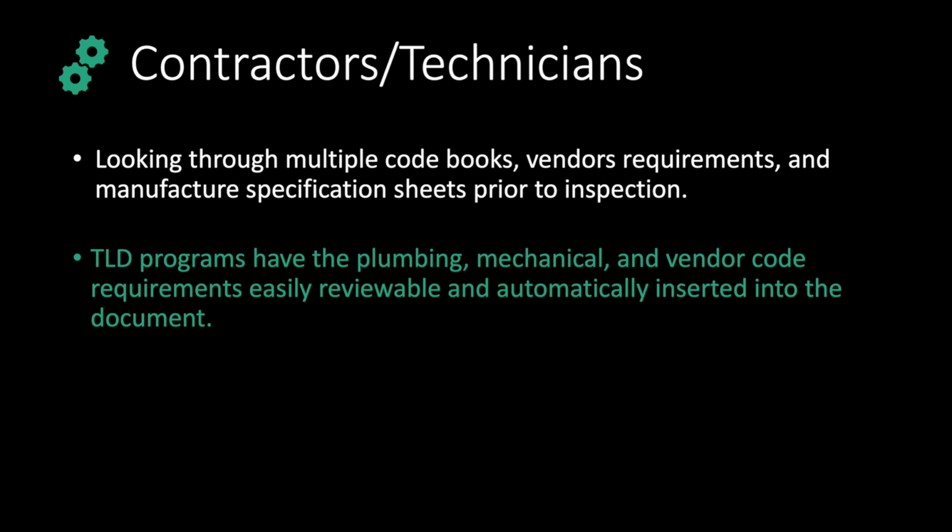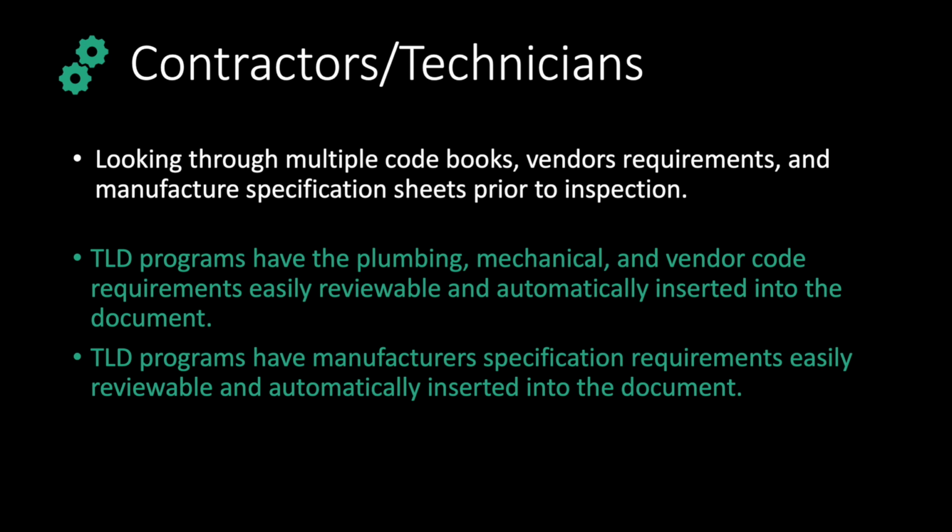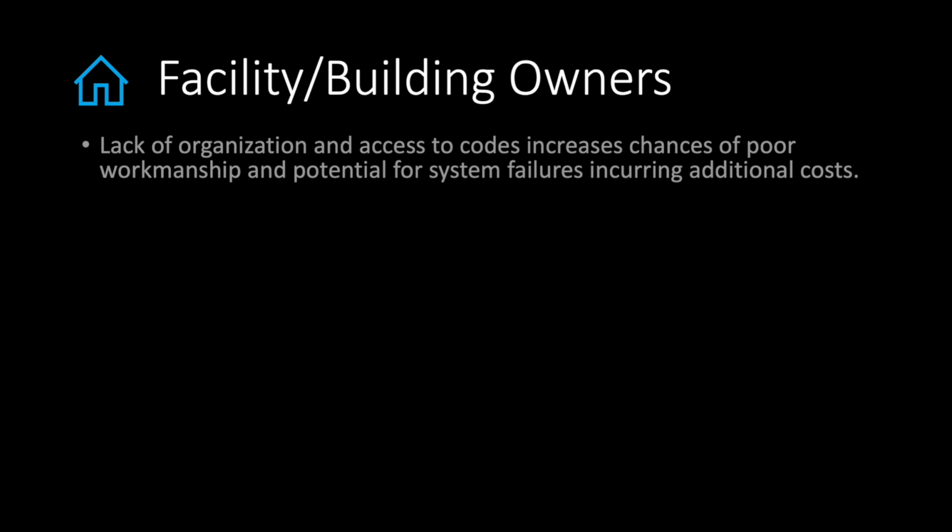Our apps have plumbing, mechanical, and vendor code integrated into the system, along with manufacturer specs, and it's all automatically inserted into every document where it's referenced. And finally, for facility managers and building owners, the TimeLock documentation system can transform processes where lack of organization and documentation leads to poor workmanship and premature system failures.